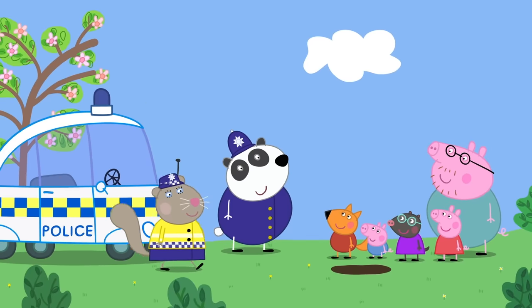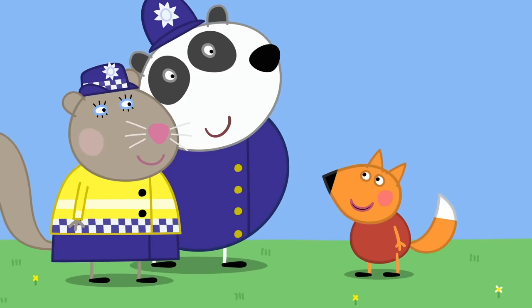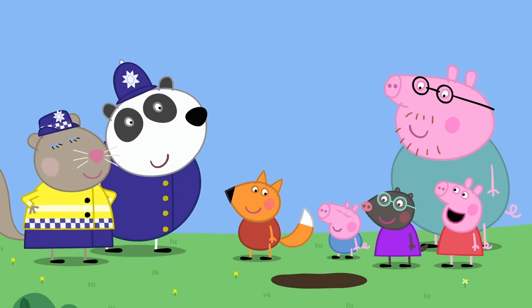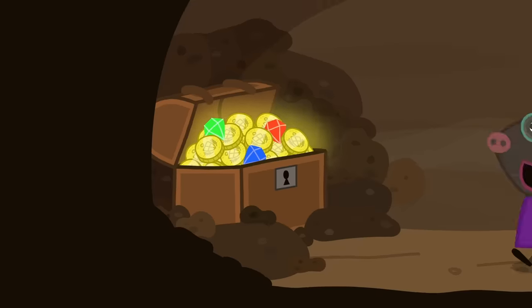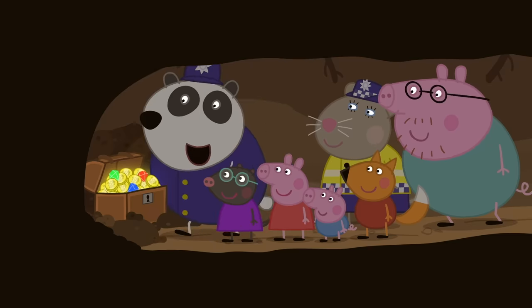Hello, hello, hello. That is how the police say hello. Hello, hello, hello. I want to be a policeman when I grow up. Good lad. So, where's this pirate treasure then? Under the ground. We were just digging this tunnel when suddenly we found this. Yes, yes, yes. That's pirate treasure, all right. It's just like the pirate treasure we have back at the police station. Let's take this back and put it with the other one.